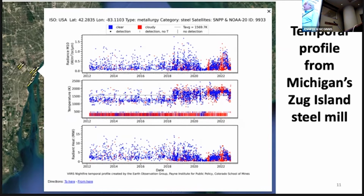This is actually an example of a site that had a decrease in activity during the COVID period. You can see it drop in the middle of 2020 into 2021. There's this dip that corresponds to when we were going through the quarantine period with COVID. So it's a good example of a site that was definitely impacted by COVID.